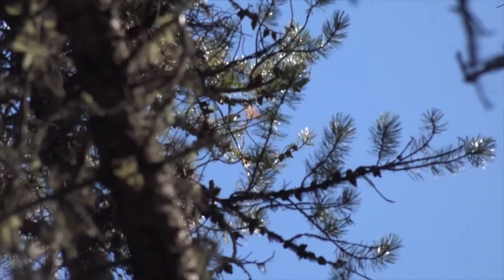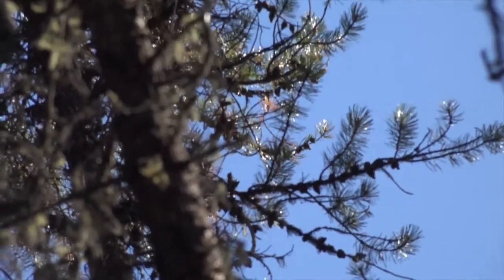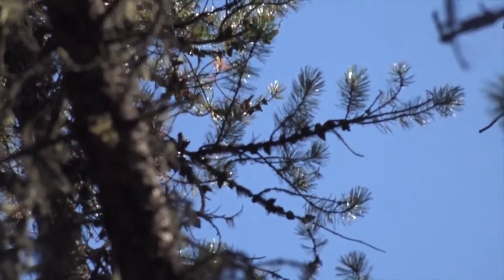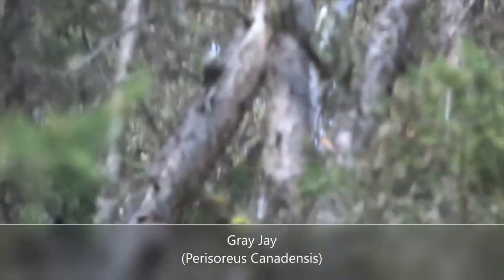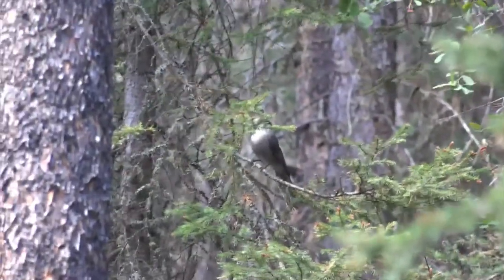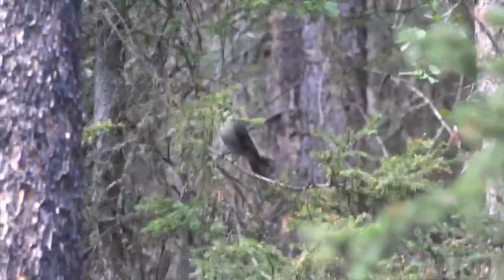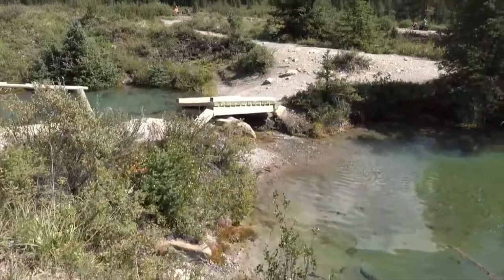A little while up, we saw our first bird, a mountain chickadee. We also met up with some gray jays a little further up the trail. And with a little more hiking, we've reached our final destination, the Inkpots.